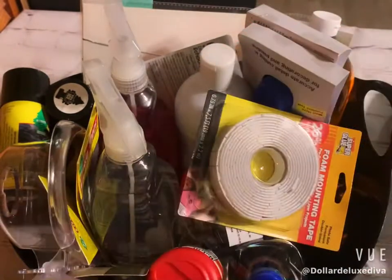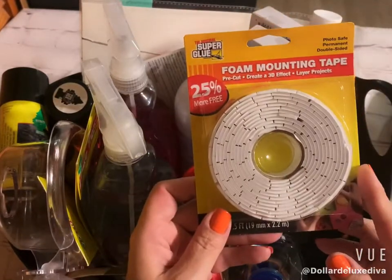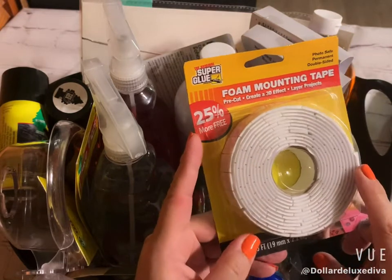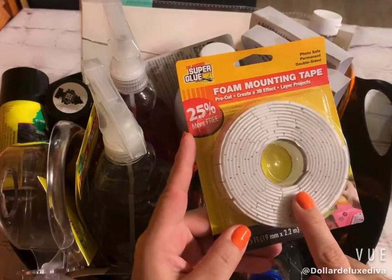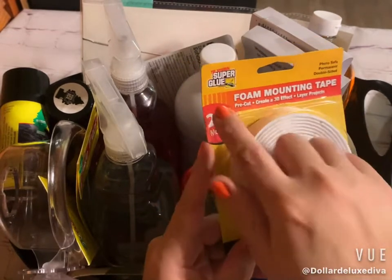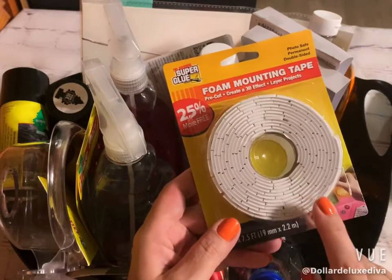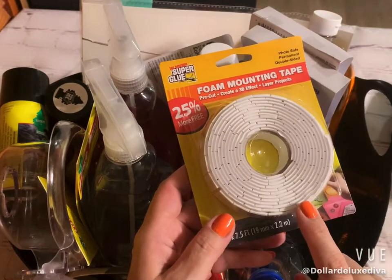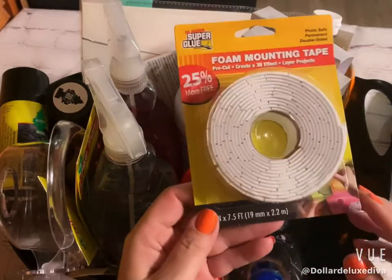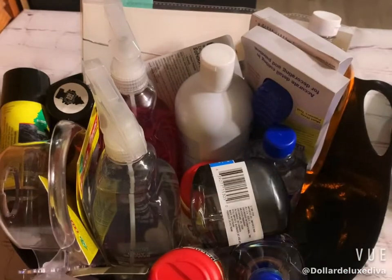And so I picked that one up. This is a repeat purchase for me, the foam mounting tape. I actually prefer this one with the 25% more free. I find it in the tool bench section where all the super glues are, and this is made by Super Glue actually. They have another version located in the Crafter Square aisle with all the wood Crafter Square things and the paints and stuff, but I prefer this one to that one, so I grabbed another pack of those.